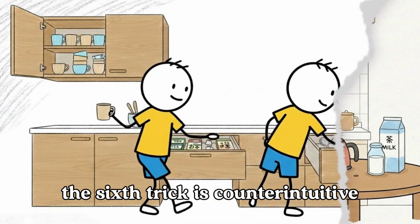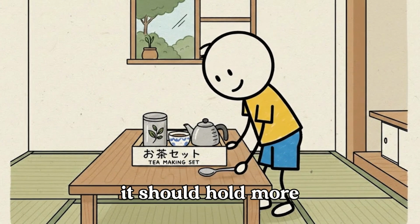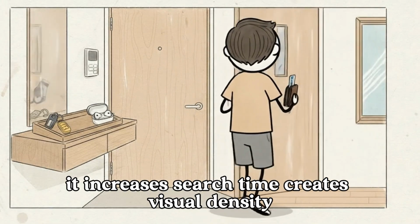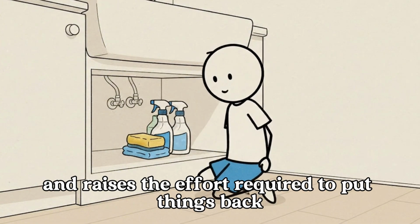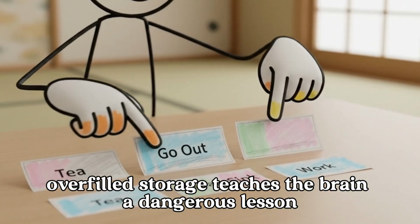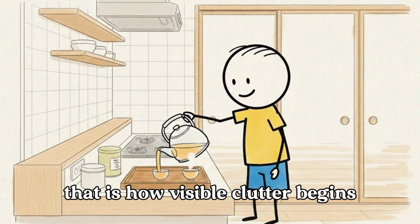The sixth trick is counterintuitive: use less of your storage. People assume that if a cabinet can hold more, it should hold more. But a full cabinet behaves like a crowded room. It increases search time, creates visual density, and raises the effort required to put things back. In practice, overfilled storage teaches the brain a dangerous lesson. Returning this item is annoying, so I will leave it out. That is how visible clutter begins.